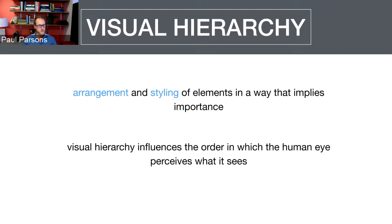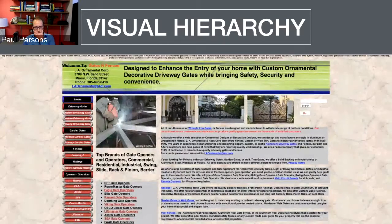So I'm going to show you an example here next of a website. What I want you to do is take in the first, say, 3 or 4 seconds that you see the page, try to notice where your eyes are drawn to, and think about whether this seems really well organized and you know what you can do on this page, or maybe if it's a bit more confusing. Here's the page. This is a real page. I just grabbed this screenshot yesterday.